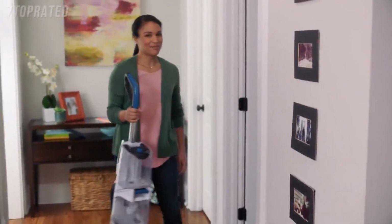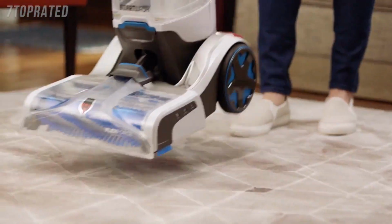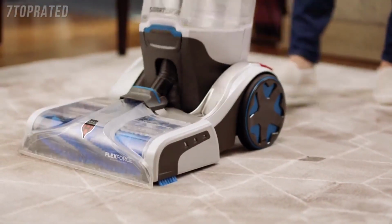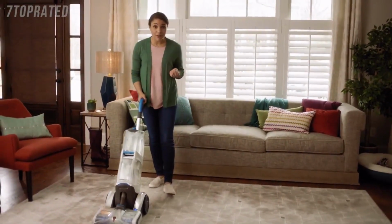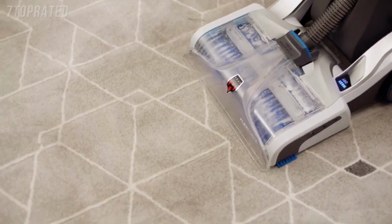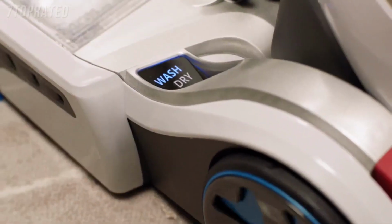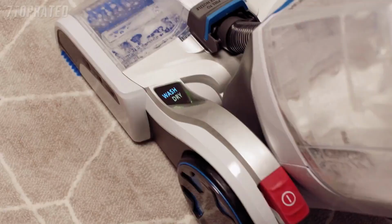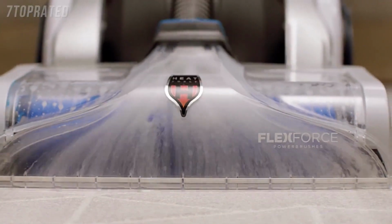That's why we have my newest best friend, the Hoover Smart Wash. This is the only carpet washer that makes deep cleaning literally as easy as vacuuming. Yep, there's no trigger to squeeze, no measuring to do, and really nothing to think about. Just push the carpet washer forward and it knows to wash your carpets with the perfect amount of water in solution. Pull it back and it picks it up with super strong suction.